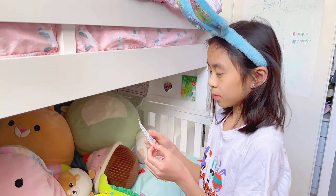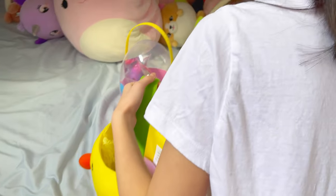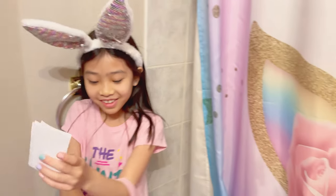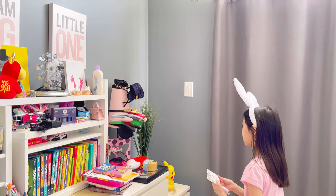Go to where you keep yummy food. There's fun in your Easter clues. Clock. Where? Ooh.